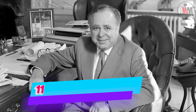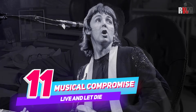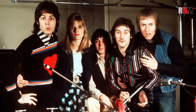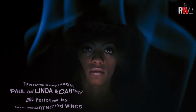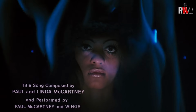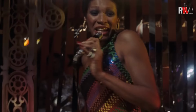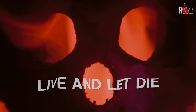Harry Saltzman wanted an African-American female vocalist for the Live and Let Die theme song. However, Paul McCartney insisted that he and his band Wings perform the song if it was to be included in the film. A compromise was reached. McCartney and Wings would provide the iconic opening and closing credits version, while BJ Arnau would sing the song during a pivotal scene at Mr Big's nightclub. McCartney's rendition, now considered a Bond classic, narrowly missed winning the Academy Award for Best Song.